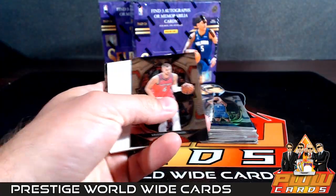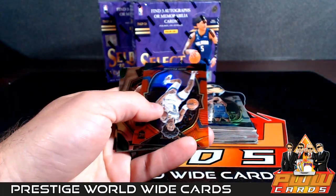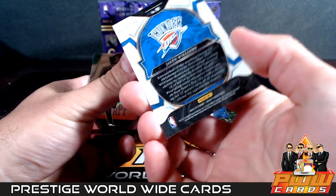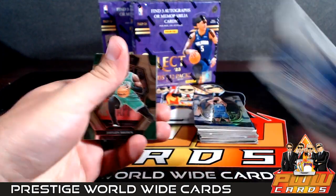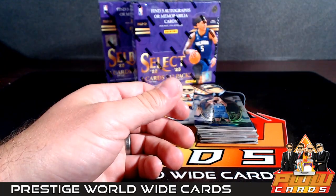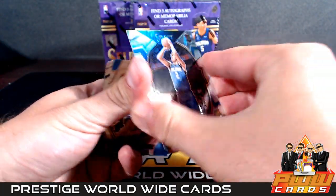Rookie Dalen Terry. Oh, almost got a card there. A little dummy action. We have a red Jalen Williams for the Thunder, numbered to 199 OKC. 20 out of 199. Rookie Benedict Mathurin. LeBron. A silver Caleb Houston for the Magic.